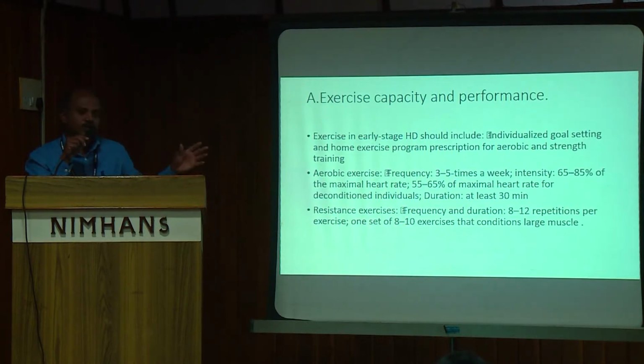So I'll go one by one. Generally, Huntington patients will have a problem in exercise capacity or endurance level. As we all get older and older, our muscle strength also reduces, right? But here it is in an accelerated manner, and because of that, other motor symptoms start to occur. So even at the pre-manifest stage, we have to encourage improving the exercise capacity.